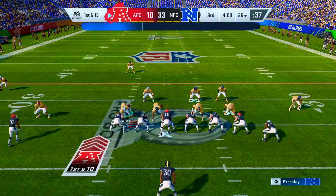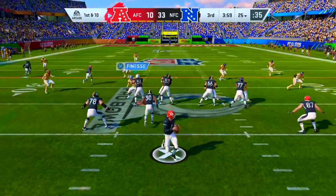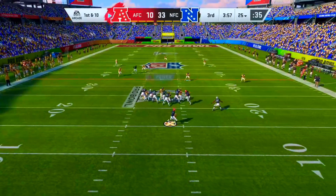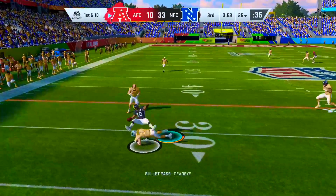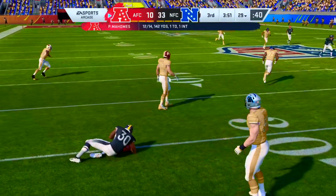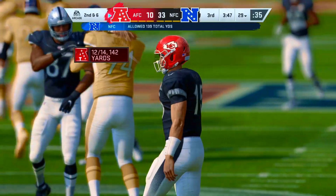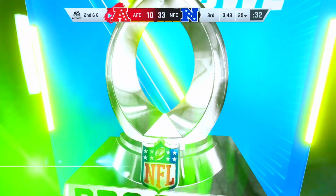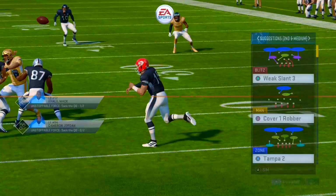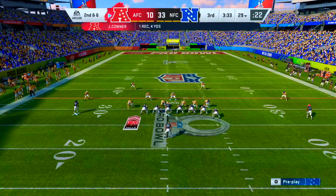Pretty big deficit, though. We'll see what adjustments were made in that locker room. And I never want to make something more important than it actually is, right? I don't want to create more hype than what is there. But this is, I'm doing it, though. This is a really important drive. And we often talk about teams scripting plays to start a game. A lot of them script to start the 2nd half, too. And they're scripting something that they expect to get them into the end zone and back into this game. We'll see if that script is a good one for them.